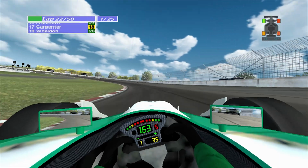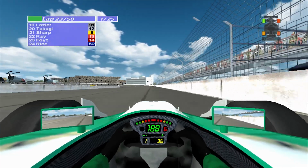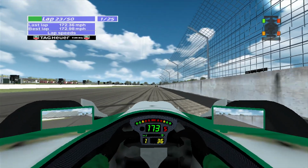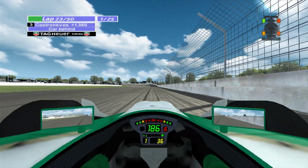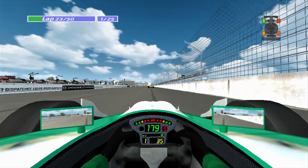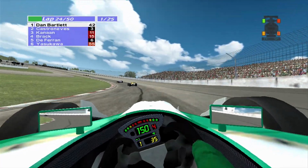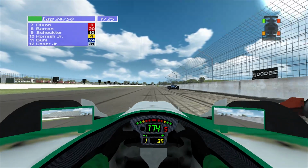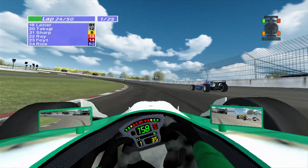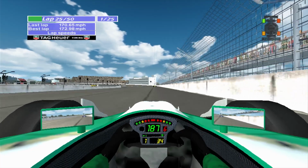Car in front is a back marker. So that's why I'm not pushing too much into the corners. I'm trying to conserve the tyre life without any degradation. Car outside, clear. Car on your right side, clear. The car in front is a back marker. He hasn't said that yet. Car in front is a back marker. There he goes. I knew he was going to say it sooner or later.